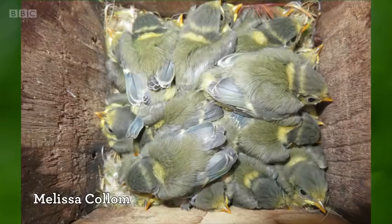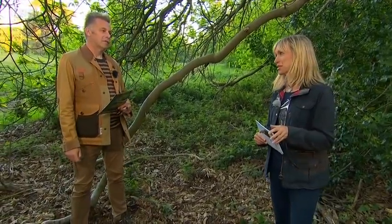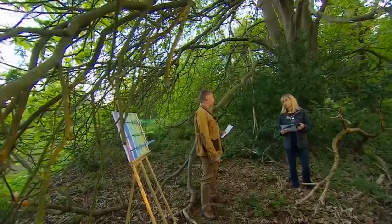Just take a look at this photo. This is from Melissa Collum from Harefield in London. There are 18 blue tit chicks in her nest box, which is a phenomenal number. There are usually only about 8 to 10. I reckon that's probably two broods in there. I think it's a bit of egg dumping, as we've seen with the other birds here, the partridge, etc.